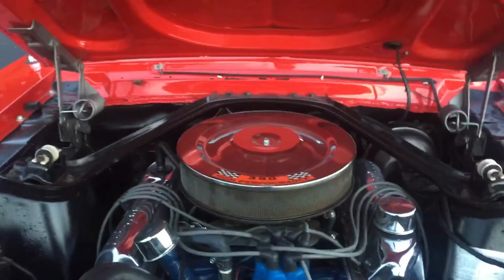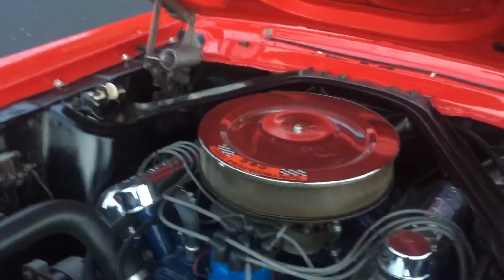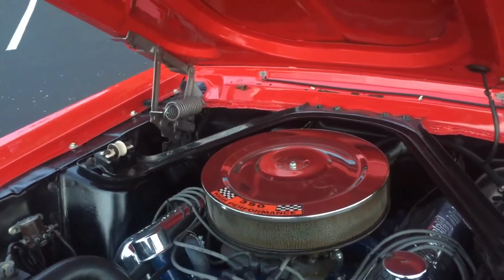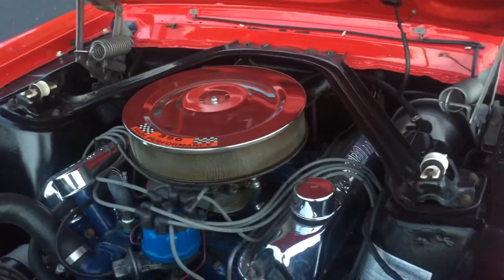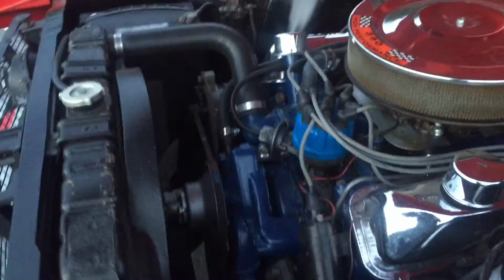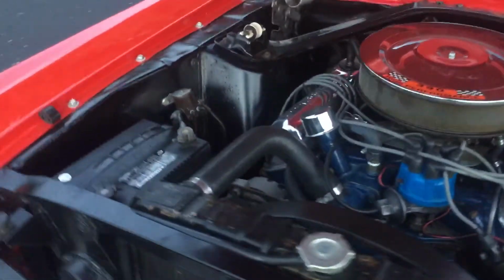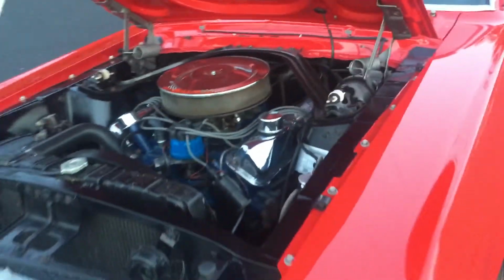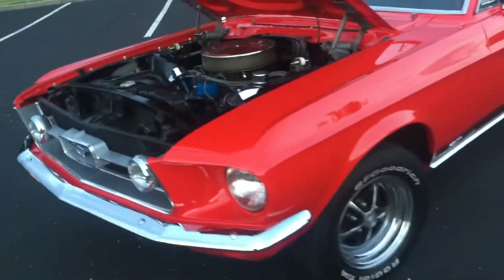I do have the correct 67-only GT390 air breather at home, but my carburetor setup right now won't allow me to put it on, so I'll have to change that at a later time. But yeah, it's pretty clean, but I've put about or over 73,000 miles on this car. So I do take care of it, but I drive it.